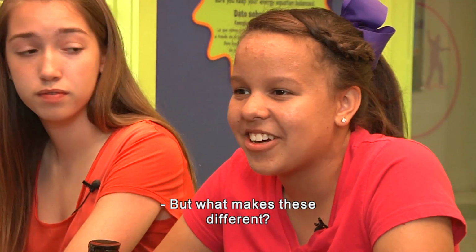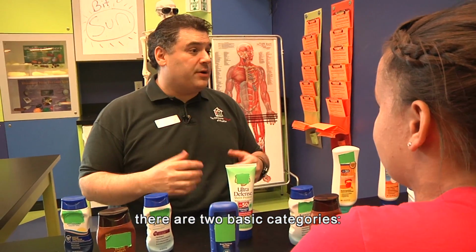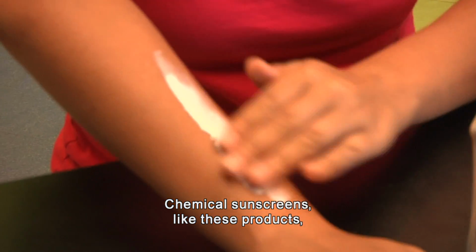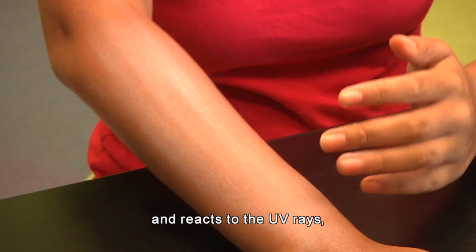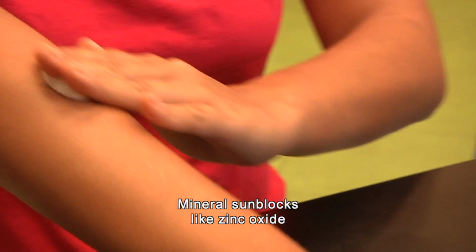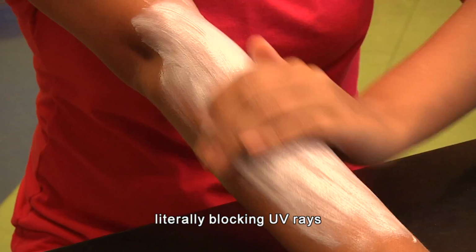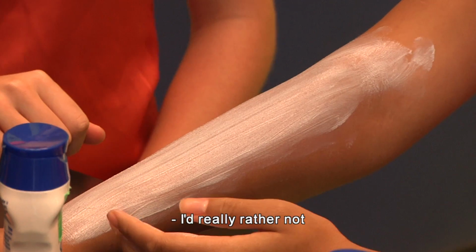But what makes these different? Well, for both sunscreens and sunblocks, there are two basic categories: mineral and chemical. Chemical sunscreens, like these products, all use a substance that is absorbed into the skin and reacts to the UV rays, preventing them from causing skin damage. Mineral sunblocks, like zinc oxide, provide a physical barrier between your skin and the sun, literally blocking UV rays from being able to penetrate into the skin.